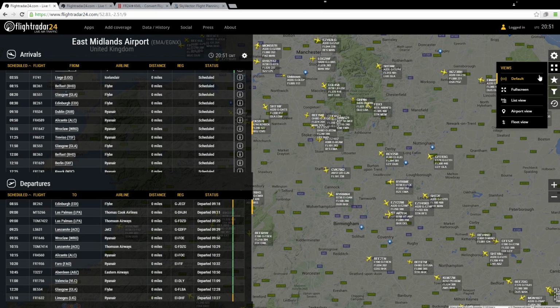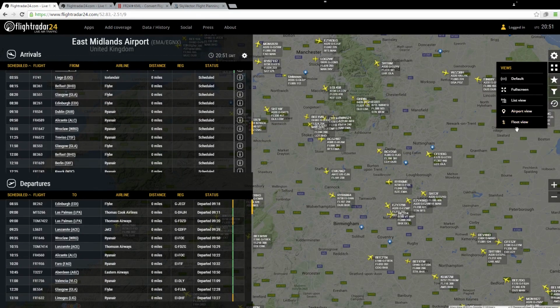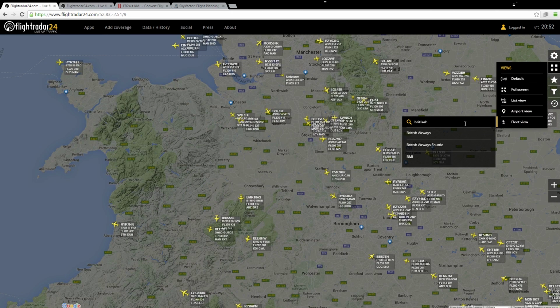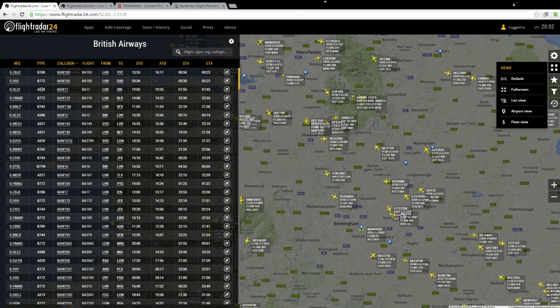Another excellent one that I've found that they do, and this is only for the premium plan, for the business plan. So again, if you feed to Flightradar, you get this for free. I'm not sure really why you'd want to pay for this otherwise, but I think it's still pretty cool nonetheless. You type in the name of your airline, and we'll go to British Airways, and you see a list of every aircraft in the British Airways fleet.